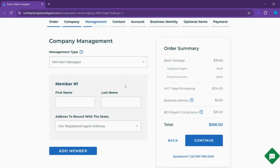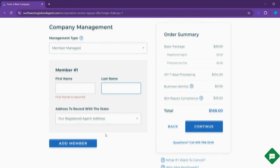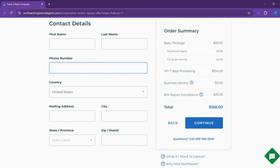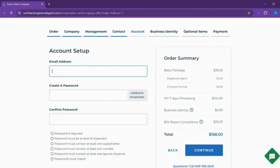Enter the management information for your LLC, including the names and addresses of your managers and their roles in the company. If you are a single-member business, leave it at 1 member and enter your name. Next, click the Continue button, which takes you to the Contact Details tab. Fill in your contact details, including your local address, phone number, and email. Then set up your account with Northwest Registered Agent using your email and preferred password.